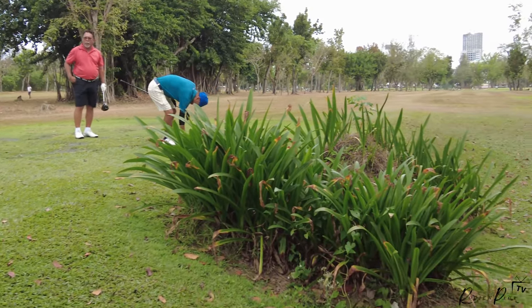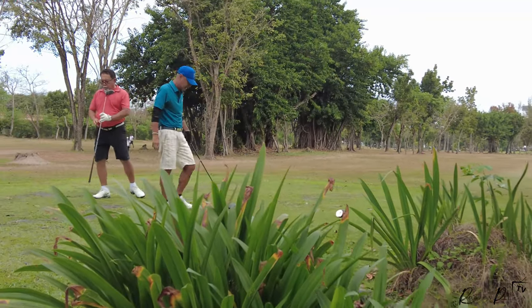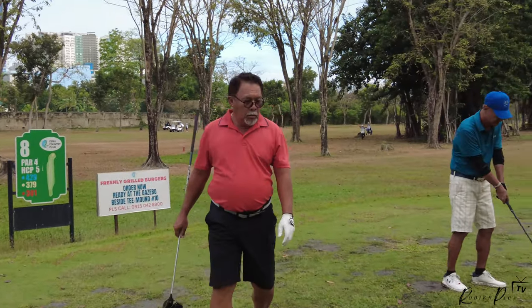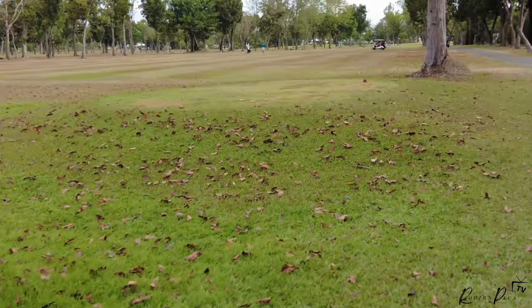Hole number 8. Par 4. Let's look at the score. One under.